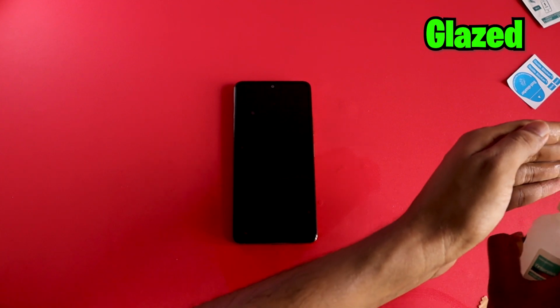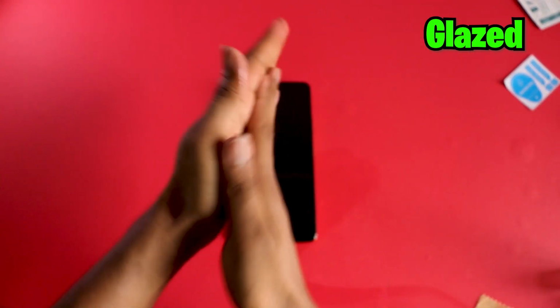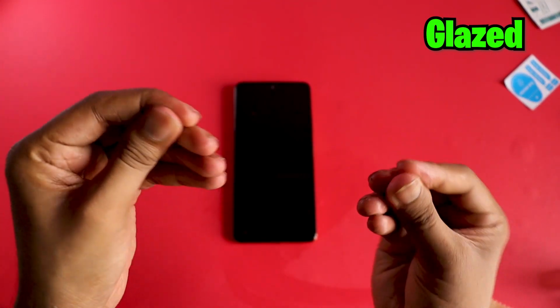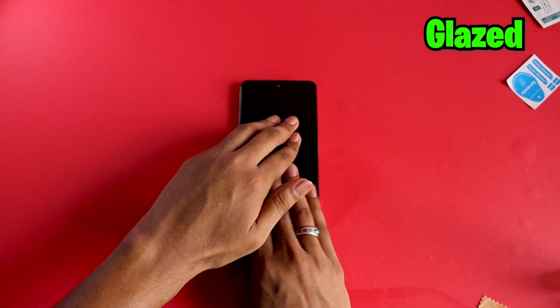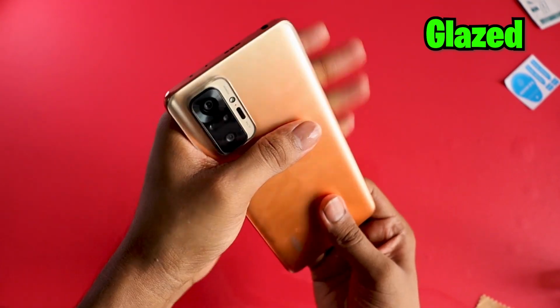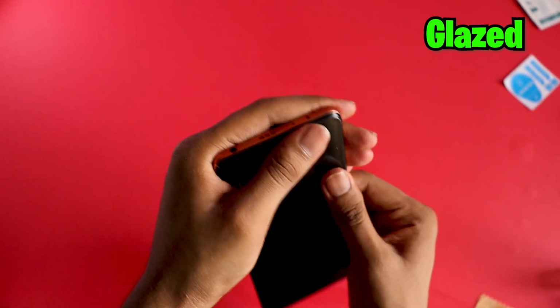So I'm going to make my fingers wet again. I'm going to apply some oil on it, and once the oil has been applied, it's going to mimic sweaty fingers probably, and I'm going to touch my phone all over the screen and give it a nice wrap so that it gets completely drenched in my fingerprints.